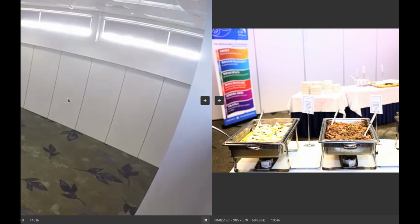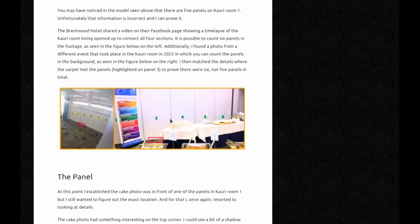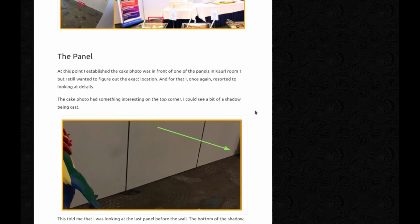So by matching this one and establishing that this is number 3, we can now count there's 3 afterwards and there's definitely 2 before. So in total, we have 6 panels, not 5 like we saw on the layout. So this is it. This is what I wanted to explain.